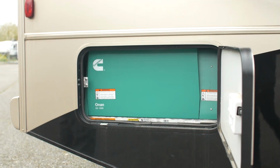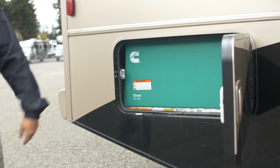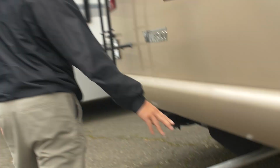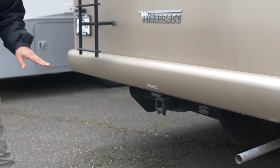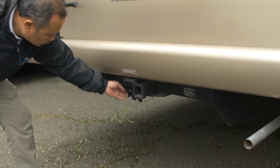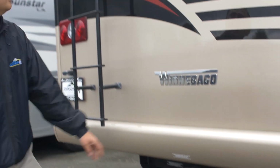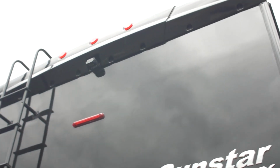This one will have a 5,500 watt gas generator. It feeds off of your fuel tank, so you wouldn't have to worry about that. Come around here, that's the exhaust for your generator. Your tow hitch can tow 5,000 pounds, and it has a 500-pound vertical weight to it. 7-way plug right there. And then, look at there, there's your integrated backup camera, rear view camera, and the ladder going up to the top.